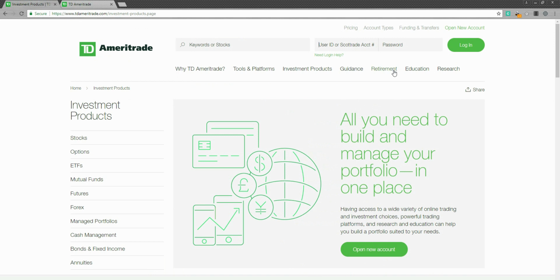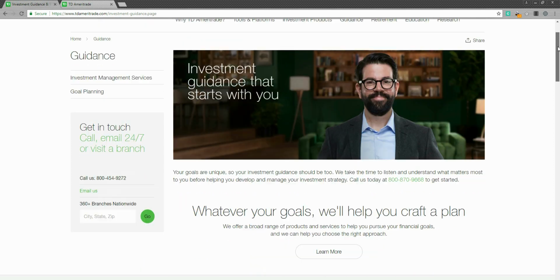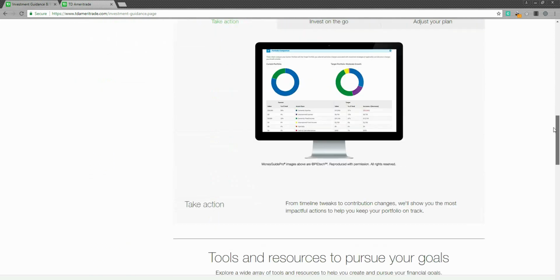Now, if you're just starting out in investments, or learning how to invest, then it might be a little bit much for you, because there are some intricate parts, and you may not even understand what's going on. Just looking at your account and your screen, I've got a ton of questions where people ask, how do I find this, how do I find that, because it just has a lot going on, which for people who have experience is definitely a good thing. But you can see they have so many different tools that you can use. They have a guidance section where it helps you with your goals, to manage and track your progress and things of that nature.